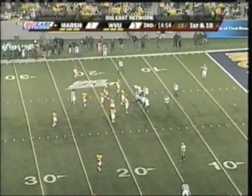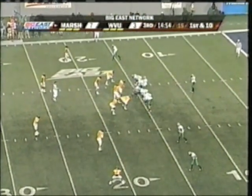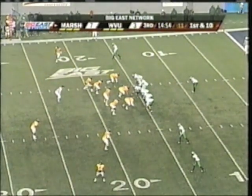And to hang on to the football, that was another key, and they did not do that very well, turning it over on their first possession. Then again later, Anderson, the quarterback. Lone running back is Marshall.